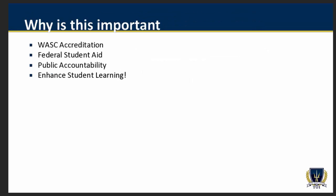All right, so why is this topic of effective learning outcomes important? In no particular order, the first item of importance is WAS's current accreditation evaluation criteria that it requires academic units within an institution to assess its educational effectiveness by gathering and evaluating assessment data. They also suggest these data to be used in an ongoing cycle of planning and evaluation.